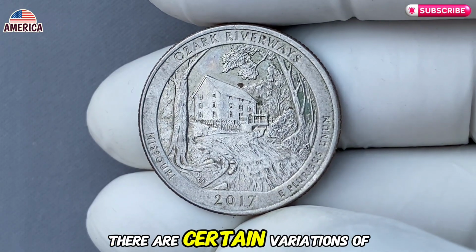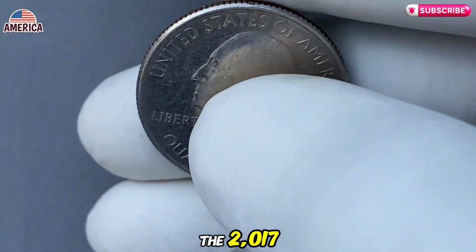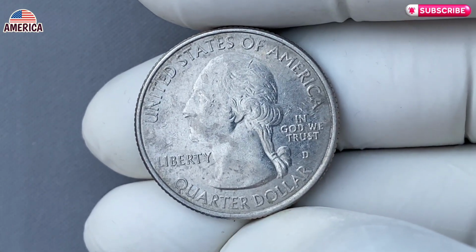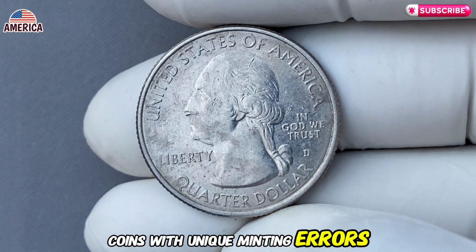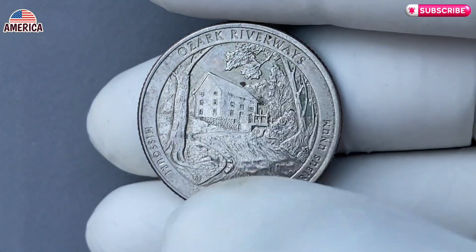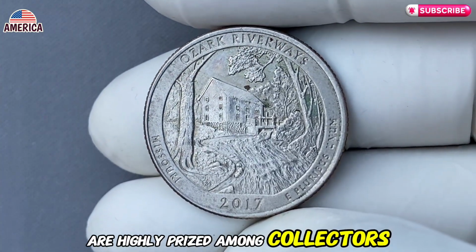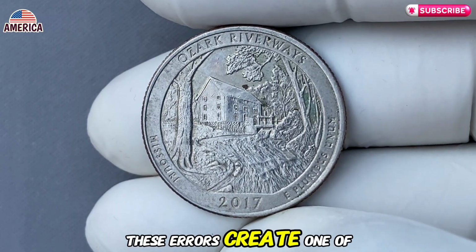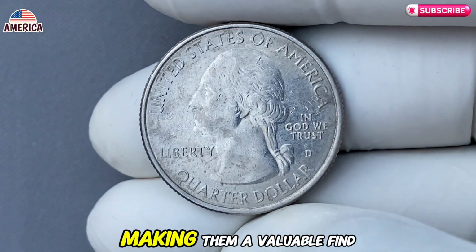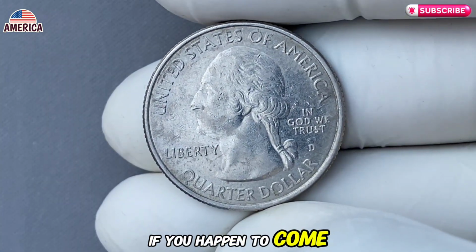Additionally, there are certain variations of the 2017 Ozark Riverways quarter that can make them even more valuable. Coins with unique minting errors, such as misprints, double strikes, or off-center designs, are highly prized among collectors. These errors create one-of-a-kind pieces that can dramatically increase the value of the coin, making them a valuable find if you happen to come across one.